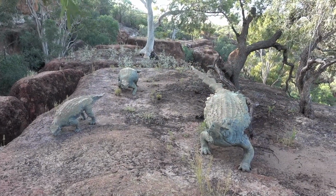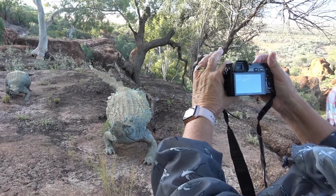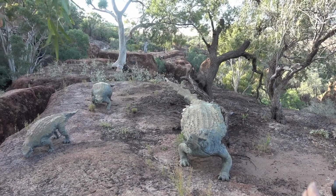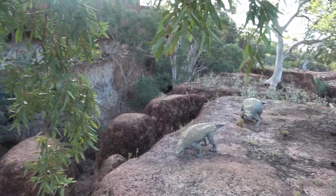Now, generally speaking, if we find around about 10% of fossil material for an animal, we can. Matilda was about 35%. Cumbrosaurus, 95%.